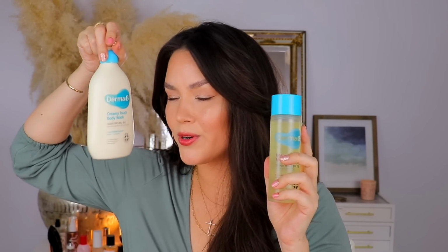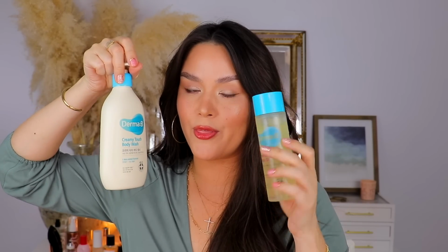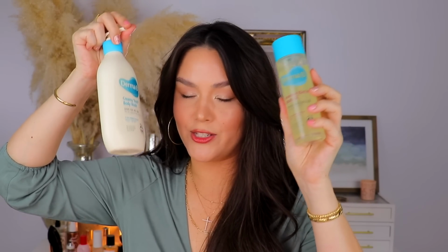So I want to start being better about really taking care of the skin on my body as well. So layering oils with lotions. I thought I ordered the lotion as well because I wanted to do all three, but I guess I just did these two. So we'll start off with these. If you've tried anything from this brand, let me know.